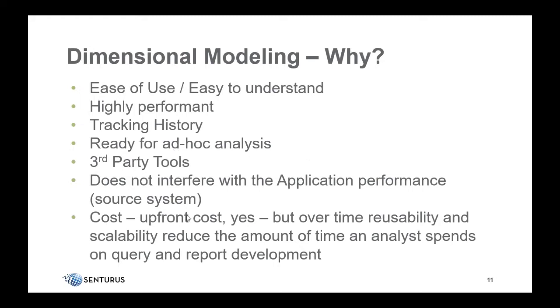And even though there is upfront cost, in the end, you should be a much more efficient company because of the process, and you should be a much more profitable company because of that. We're making better, more timely business decisions. That ends up in more profit. So what is the cost of dimensional modeling? And how does that all work together?